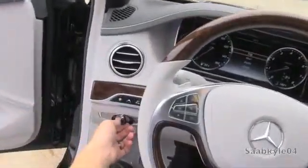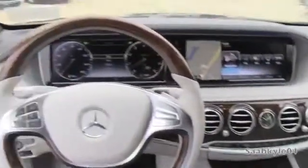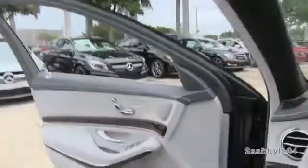And so, we're going to flip on the automatic LED headlamps and the hazards. Naturally, all 4 windows are fully automatic with laminated glass all the way around. So, let's go and check out the exterior.